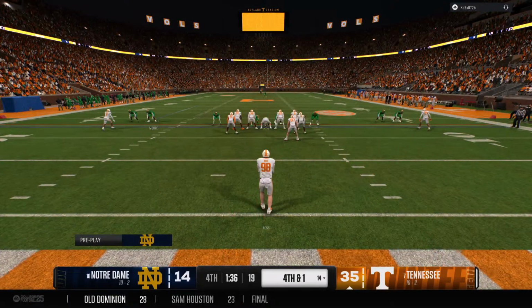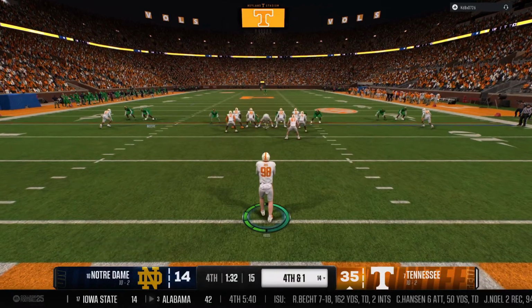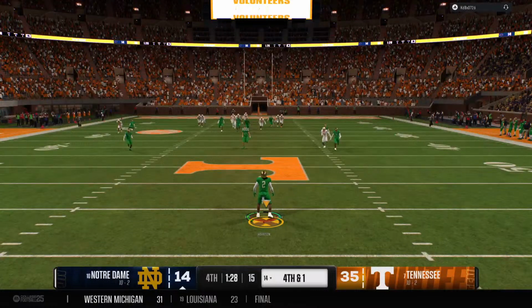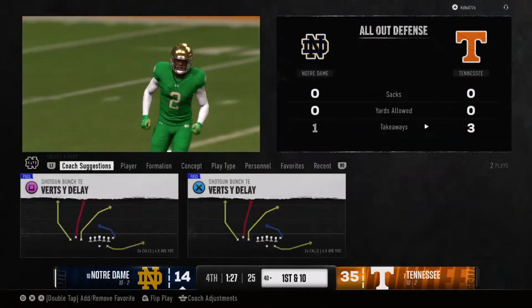And the Volunteers will bring their punt team on the field now. Comes on to kick it away, helping his team with field position. And the fair catch is signaled for and taken.